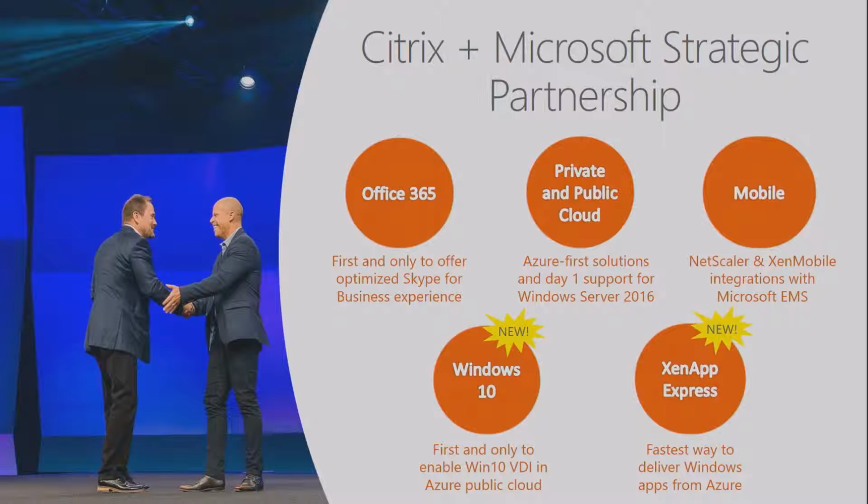The second one is just to reiterate our deep commitment to the Microsoft platform. Back in May, we said that we will have day one support for Windows 2016. We're excited about the announcements made today. So when the bits are available, we have software ready to run on 2016. The next is about Azure. Citrix has picked Azure as its strategic cloud platform. What that means is any solutions that we build in future, we will bring to the Azure platform first. So that's a pretty big thing. The third one is around mobility. We have integrated our Citrix NetScaler and XenMobile technologies with the Microsoft Enterprise Mobility Suite to help deliver the best mobile app and device management capabilities.